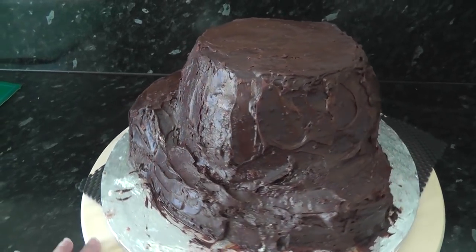So we're going to decorate this one today as much as I can. And I'm also baking the cake ready for the Zelda cake, which is being delivered on Saturday. But first, a cup of tea.